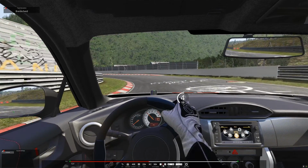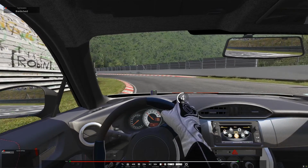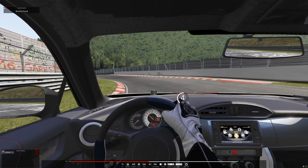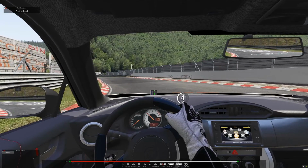Right here's your apex, and you'll know if you got this right because you'll drift out to the right, but you won't go up on the curbing. You see a lot of folks that get the turn in right, or they turn in too late, they stay too far to the right, and you end up into the wall. As you can see, the markings showing you there.